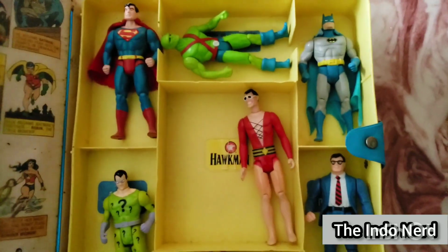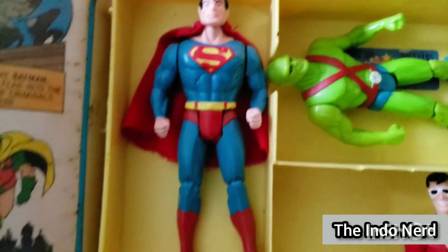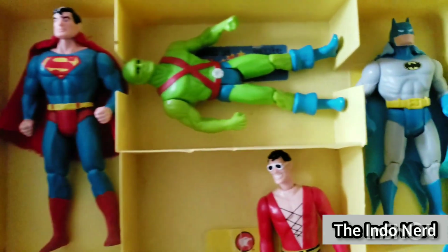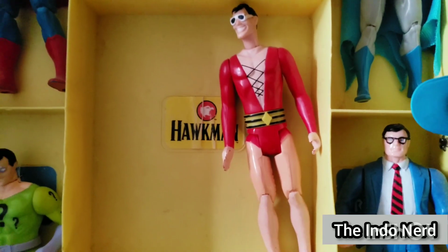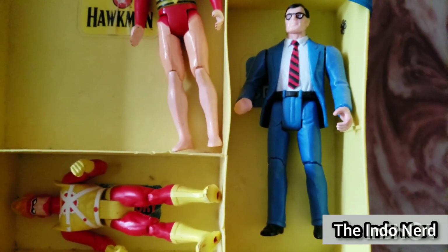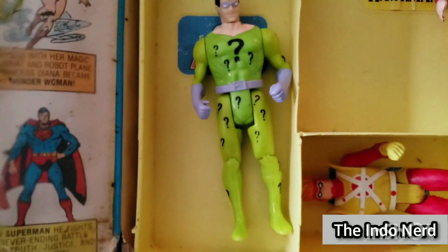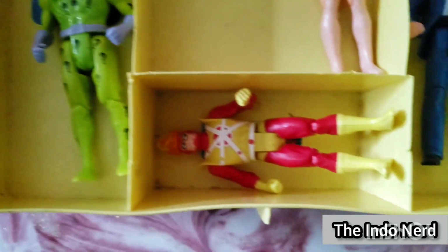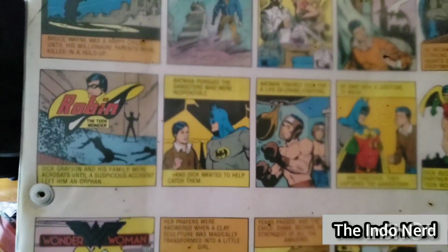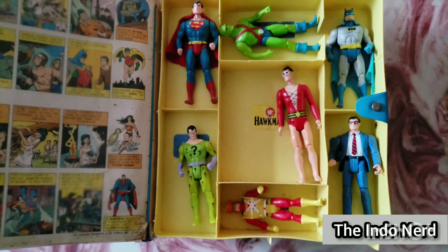So, on the first section, we got Superman. Decent overall condition. Action does work. Now, he goes for anywhere between 20 and I think 40 bucks all day. Martian Manhunter. There's Clark Kent, the figure that I wanted, the figure that I saw. He's like 50 to 70 bucks on a good day. Batman complete. This is a Toy Biz Riddler. And then that's the first section, if you will. So there's the comic. Again, the case is in decent condition. It's seen better days. So that's the first section of the case.